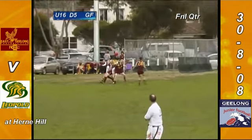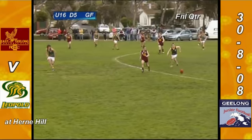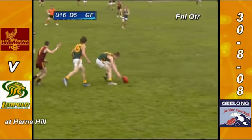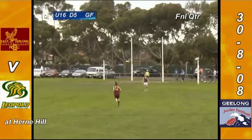Drives now, drops it short, looking there for his teammate, Doherty. He can't take the footy, but East Geelong clear the ball out of the members' side of the ground. You've got Luke Templeton-Peters. He's had a great day. Carroll without the footy, and we'll get the free kick. And 50.